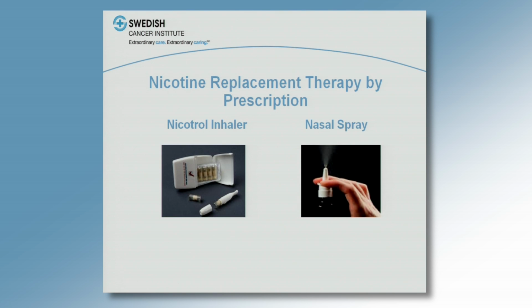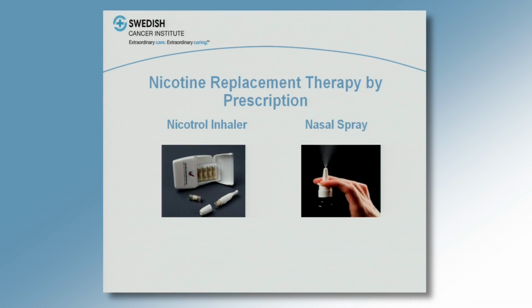The nasal spray is very similar in its absorption, but it's in the nose. And instead of pointing it up towards your sinuses, you want to point it towards the septal wall of your nose, and that's where the medication is absorbed. Now, the nasal spray is the most effective in delivery. It absorbs a bit quicker than the gum, the lozenge, and the Nicotrol inhaler. You also need a prescription for the nasal spray by a medical provider.